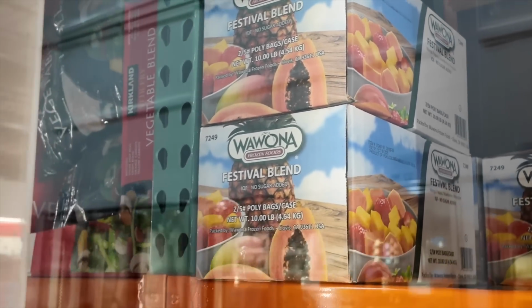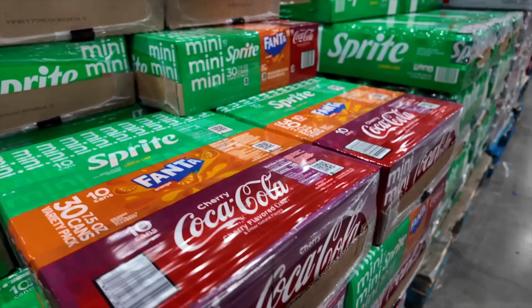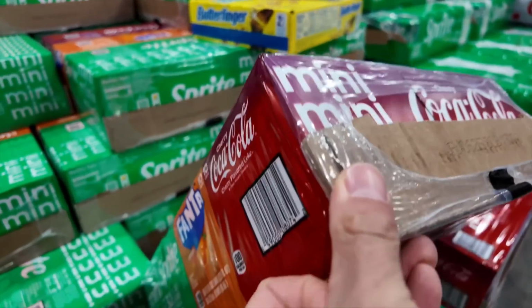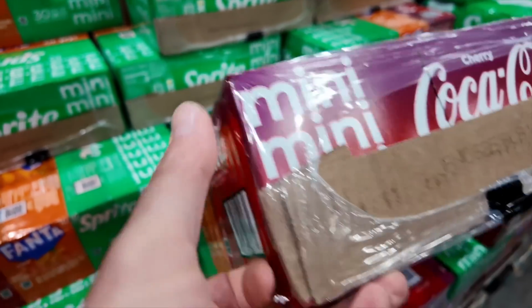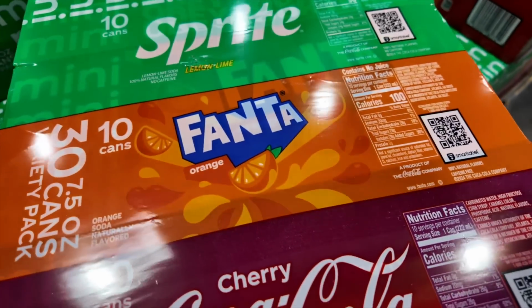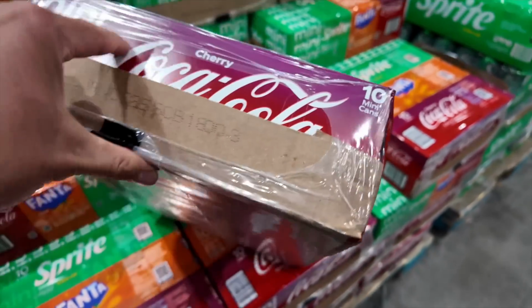That sounds hella good. So lately we've been putting out ice cold drinks for the delivery people. And these are perfect for that because these are the mini cans. Instead of 12 ounces, it's 7.5 ounces. And they got the cherry Coke, the orange Fanta, and Sprite. So get these because we just ran out, I believe.